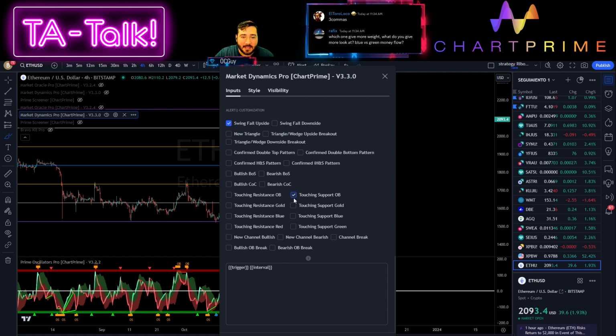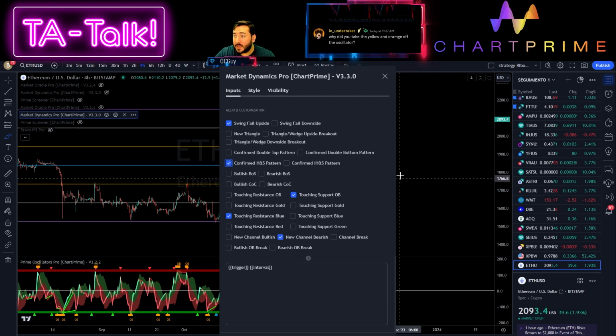So at this point, you're going to add the kind of alerts that you want. I just added some randomly. Bear in mind that because you select them all at once, it is not going to make one single alert when all of them are together. No. It's going to give you one alert every single time a swing fail upside happens. It's going to give you one single alert every time a confirmed head and shoulder pattern appears. And then also a separate single alert every time we are touching support on OB, so overbought, on Market Dynamics Pro. That is how it works. So it's not collective, it is individual, in a cluster.